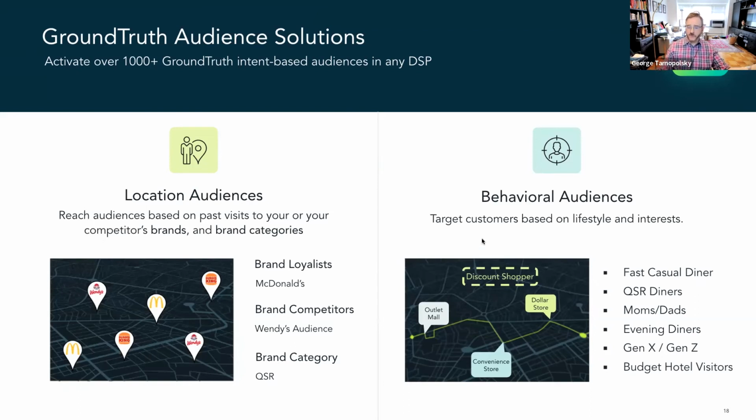And then the other flavor of our audiences are behavioral. So what are behavioral audiences? Think of it as a multi-touch approach. So we're looking at multiple touches, again, 100% based on observed visits. Let's say someone visited the dollar store, an outlet mall, and a convenience store. We will put them in a discount shopper behavioral audience. And in general, again, our behavioral audiences also are based on those observed visitation signals.